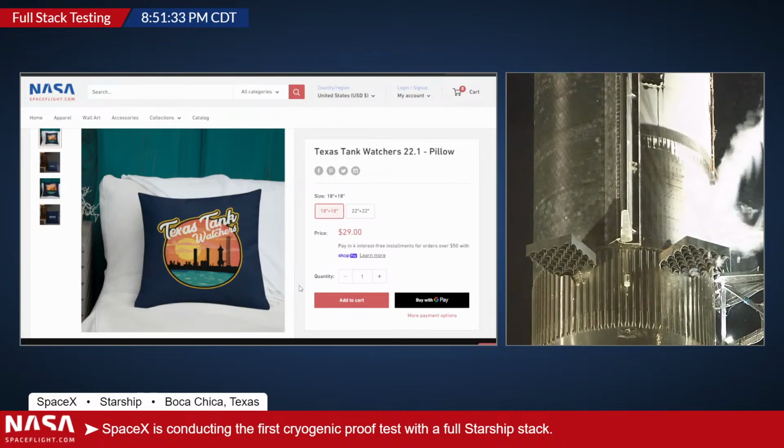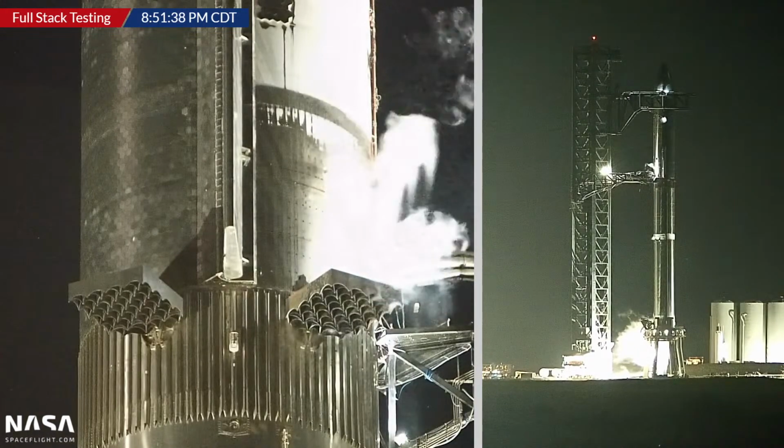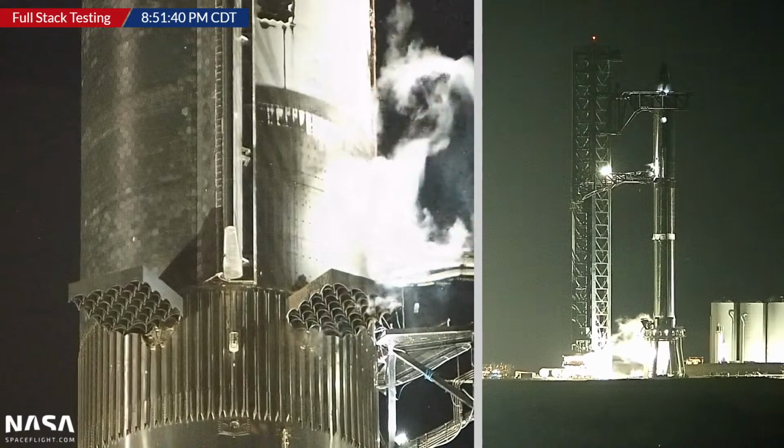So, anyways, let's go back to the ice. Indeed, Starship, full stack, cryo-proof for the first time. You're looking at it.